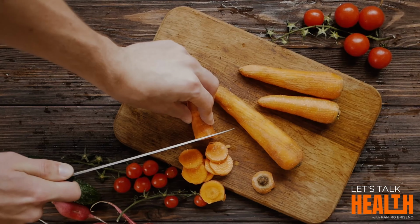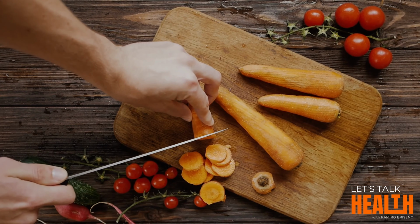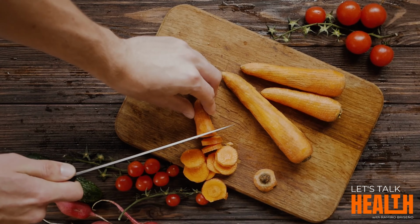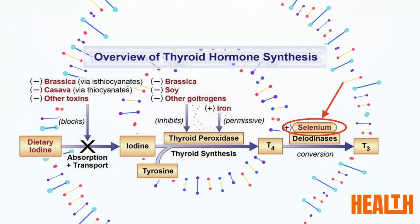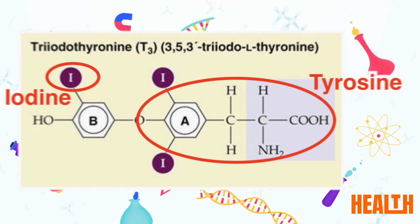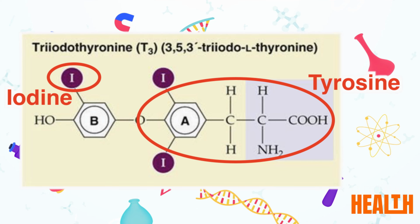This gland needs certain nutrients so it can manufacture the hormones. And if you don't have them, it won't produce any of them. The nutrients that I'm referring to are iodine, the amino acid tyrosine, selenium, and sodium. These nutrients are fundamental ingredients to make the thyroid hormone, selenium being an essential mineral that's necessary for the conversion of T4 to T3, which is one of the most active forms of the thyroid hormones that's used throughout the body. This hormone is also one that has a great effect over our metabolism.